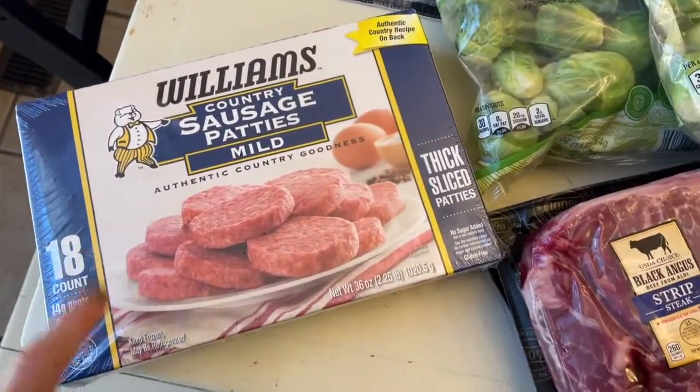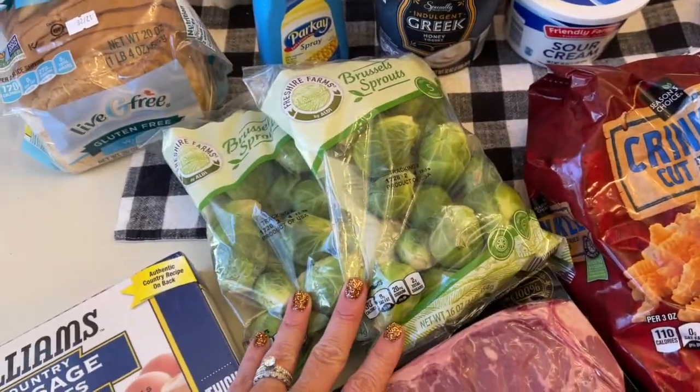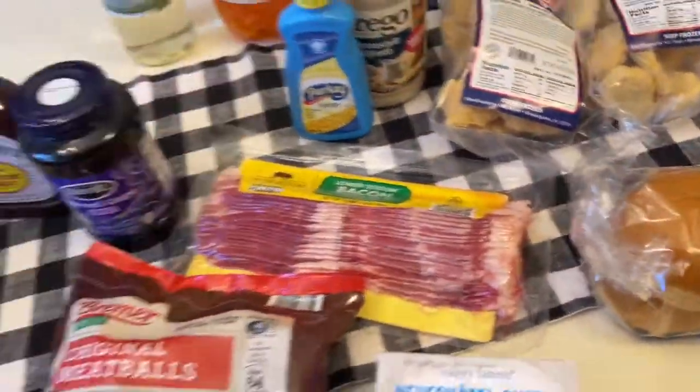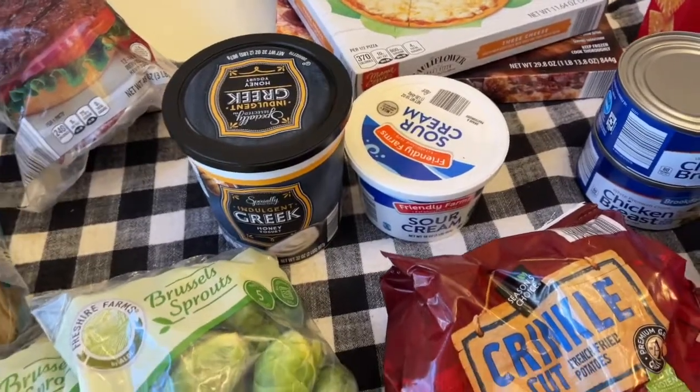Sausage patties, this is for here. Brussels sprouts, I got these for the lake. We are eating lots of veggies. This is from Fresh Market Value. I didn't do that right. This goes over here in this section. Sorry, guys. I got yogurt, sour cream. Dave wanted to eat his yogurt.